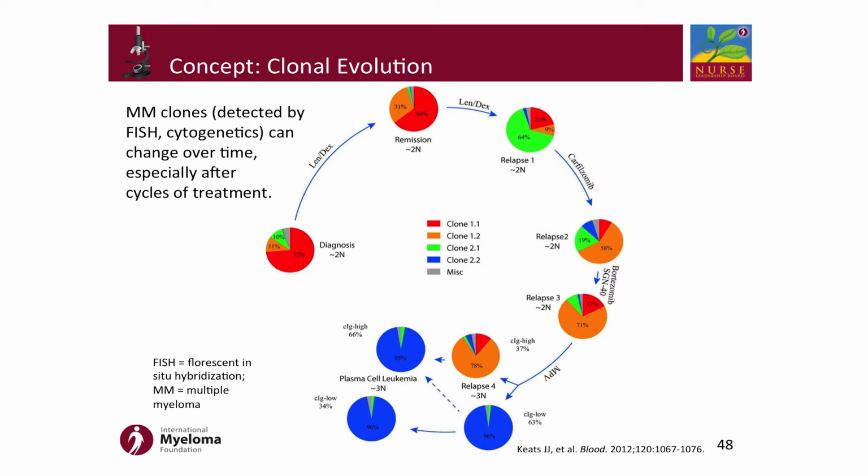This slide introduces you to the concept of clonal evolution. We talked about genomics and multiple myeloma and how they apply to nurses. I think it's important to highlight the different little pie charts on the slide. What this researcher team did is they mapped the genetic clones of myeloma patients. At diagnosis, and I think of them as bullies in the playground, there was a dominant clone, or a dominant bully, that overarchingly needed to be treated.